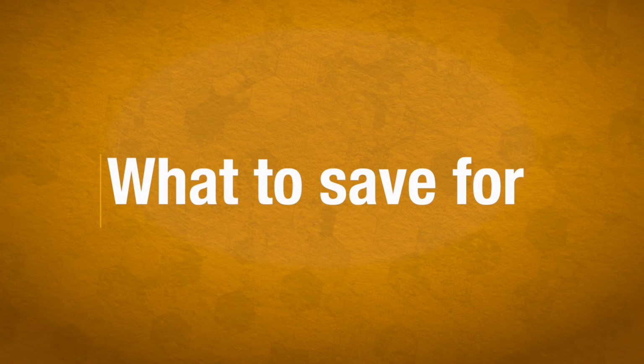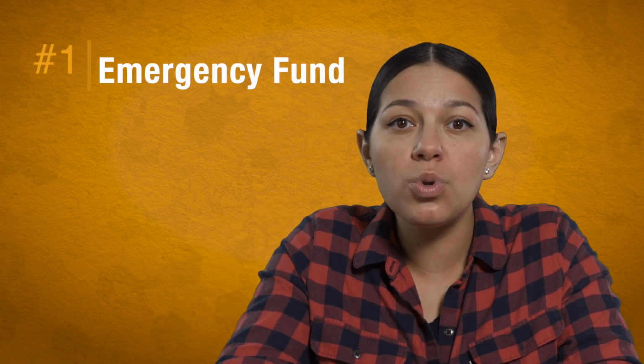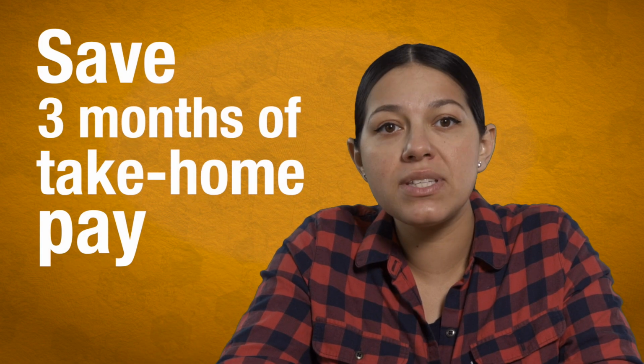There are at least 5 things to save for when preparing to buy a home. First, start to work on an emergency fund. A good rule of thumb is to build at least 3 months of take-home pay in your savings account. I know an emergency fund doesn't sound like an exciting thing to save for, but having this cash on hand means you will be able to make mortgage payments on time no matter what comes your way.